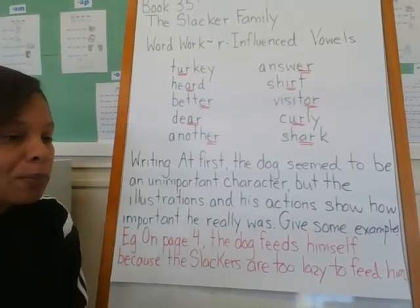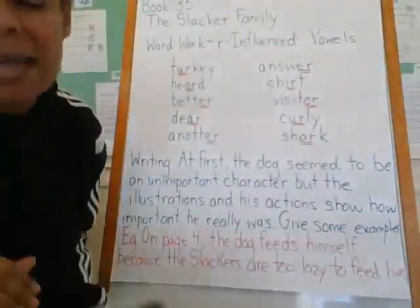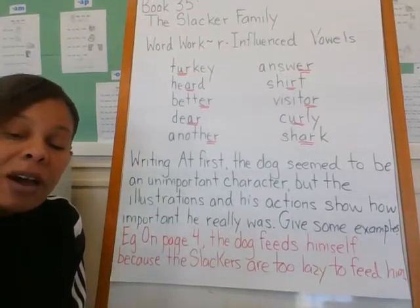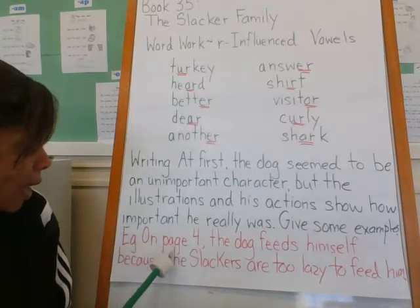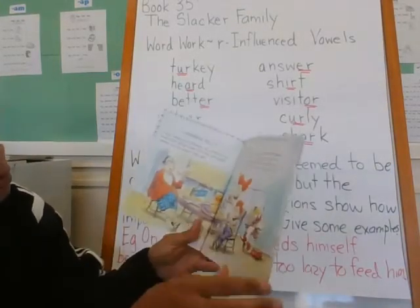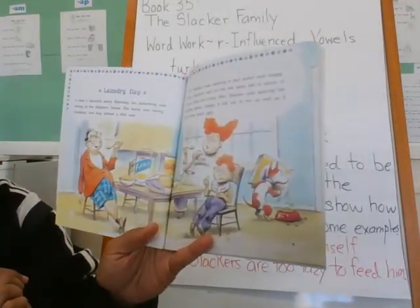So let me show you what Miss Brown did. All right, so let me grab my book. This is my example of what I want you to do. Look through the illustrations and find some examples of how the dog was important. So this is my example. On page 4, so let me turn to page 4. Okay, page 4 and 5.